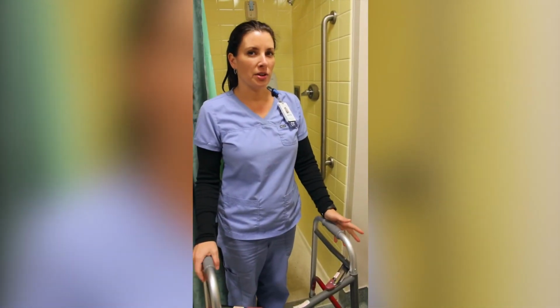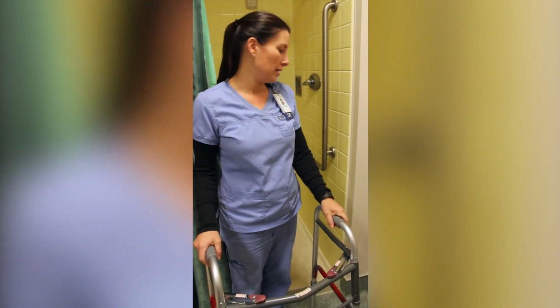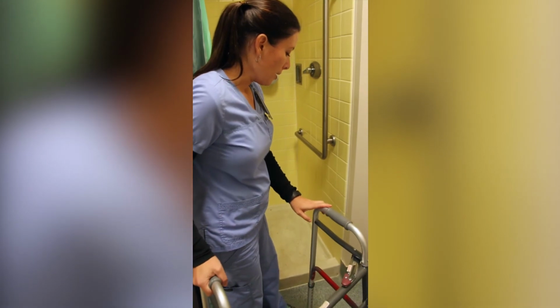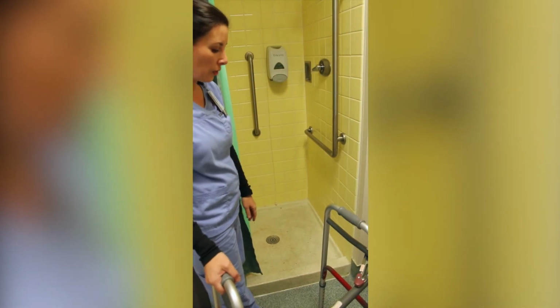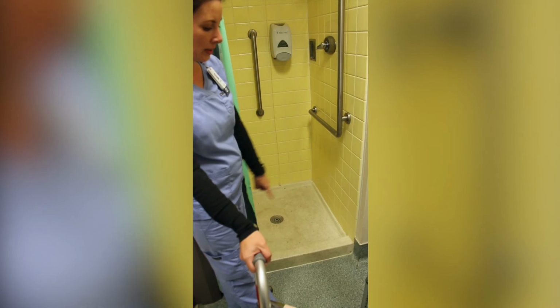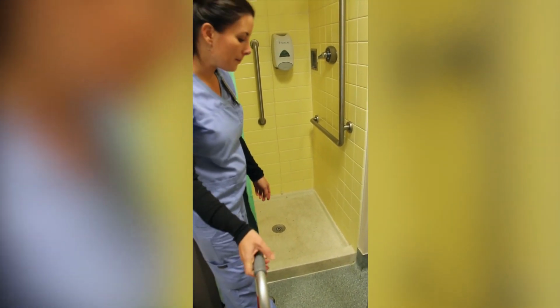So if you have a shower stall, this is going to be the easiest way to get in and out to bathe. There's a couple different ways that you can do this. If your threshold is flush, that's obviously not going to be an issue for you. However, if you do have a little lip on the bottom of your threshold like this one, I'm going to show you how you're going to safely step in and out.